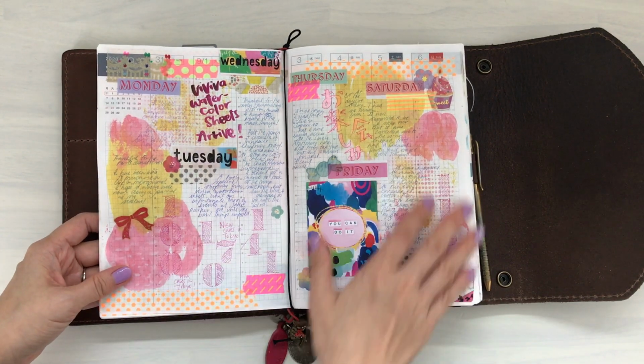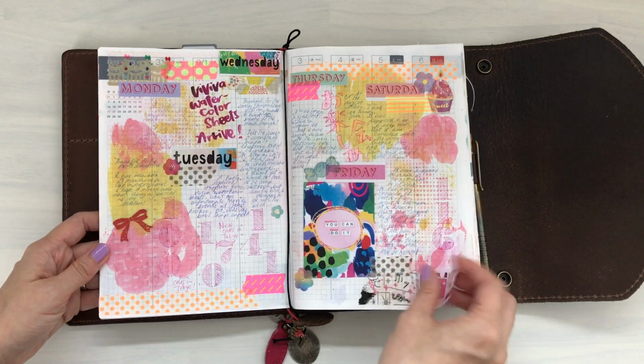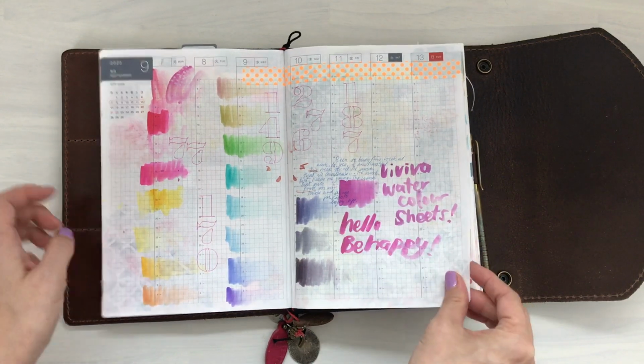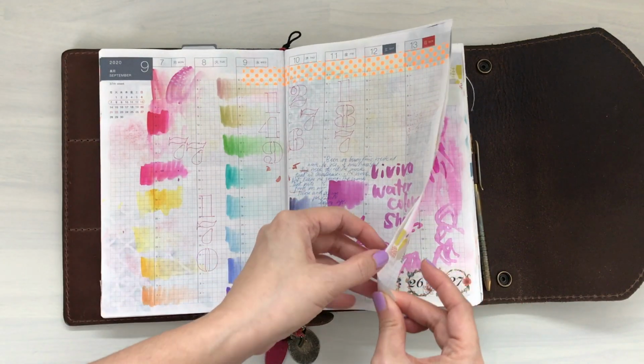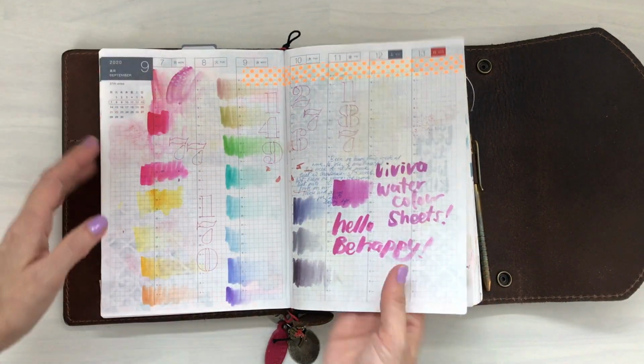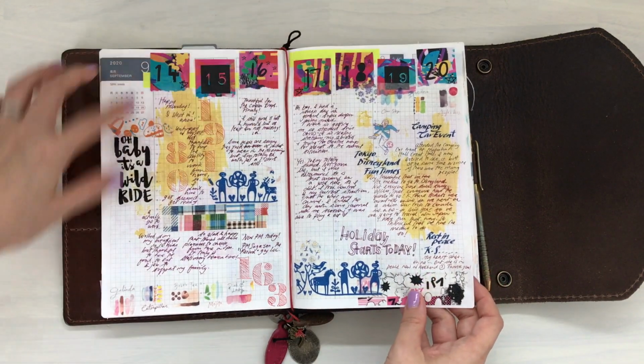Just have some washi tape and some color here. These are Tim Holtz distress stains from several years ago. This week I guess I was too busy, or maybe I just didn't feel like it, and that happens, and that's okay. These once again are from Courtney Diaz.